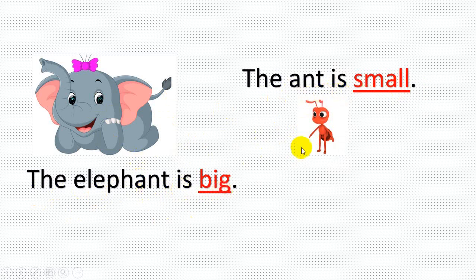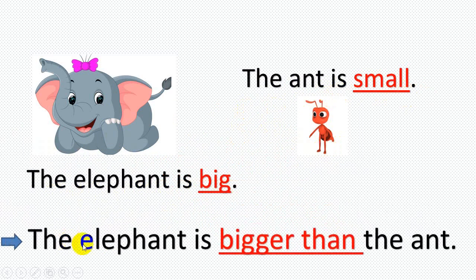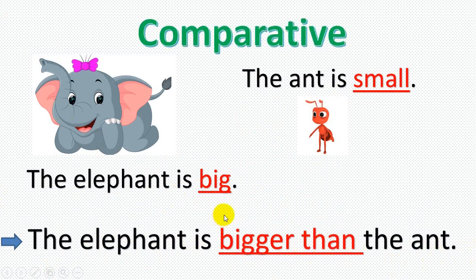Okay, let's compare the elephant with the ant. The elephant is big and the ant is small. You can say the elephant is bigger than the ant. Okay? This one we call comparative.